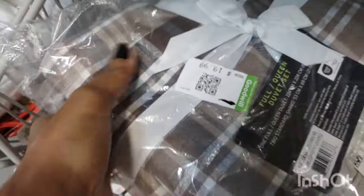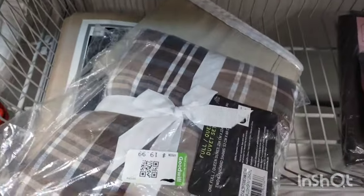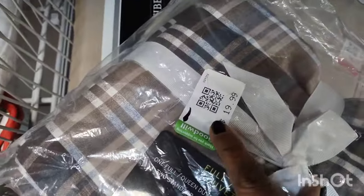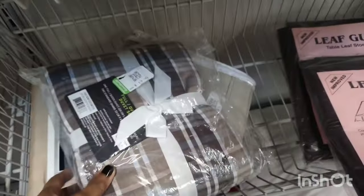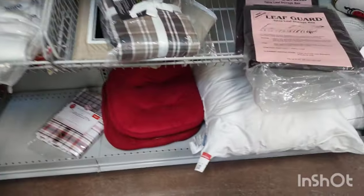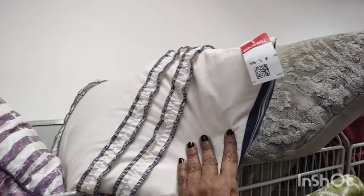This was a gorgeous duvet cover. I was thinking it would look nice for my son's room, but I just couldn't afford to pick it up. $20. I really wanted to purchase it, but it was way out of my budget. I should have just gotten it. It was brand new. I'm sure it was worth at least $100. Now I regret it. Maybe I'll go back later and see if it's still there.